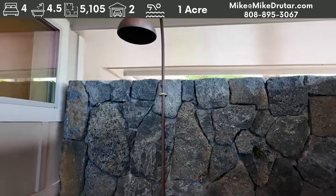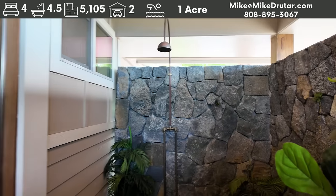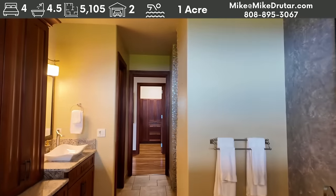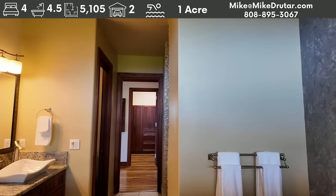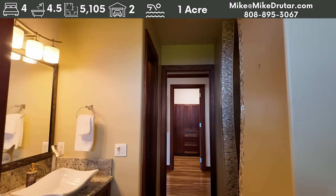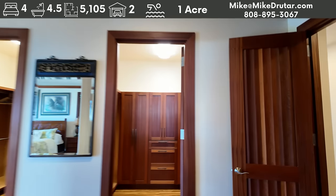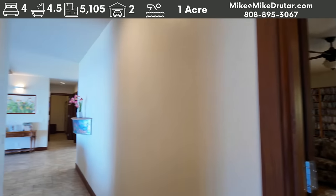So this was that wall that we saw at the beginning of the video. When I was in the driveway, I said, I wonder what's behind that wall. I kind of knew. So that's really cool. So I think we're in pretty good shape so far on this house. I don't know what you think. We still have to check out the kitchen, the other bedrooms, and the pool. And we're gonna make our way over there now.